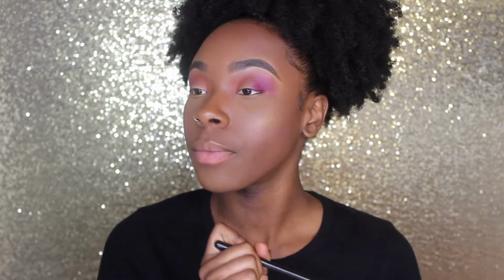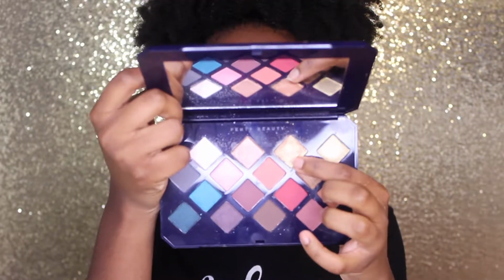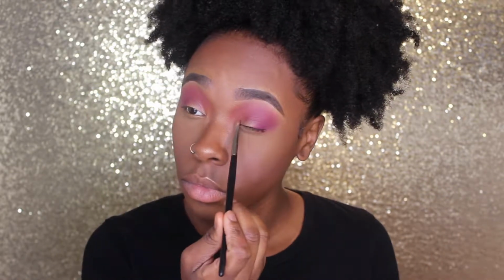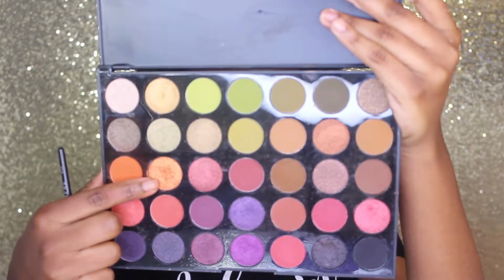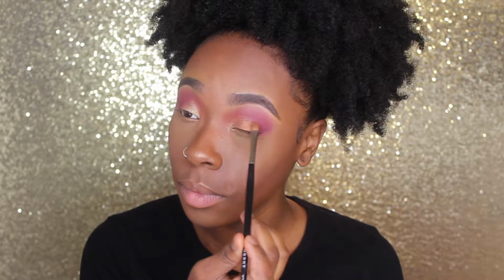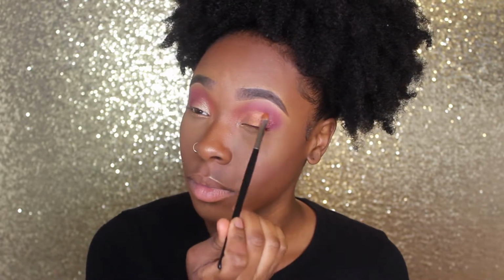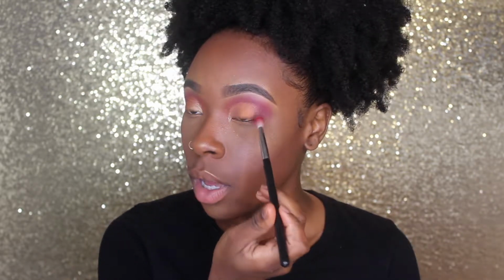So I'm actually going to go in with that purple color again and bring it more towards the front. Next I'm going to take Casablanca in my Fenty Beauty palette, and I'm going to put that in my inner corner. Next I'm going to take this shimmery orange color in the Morphe 35M palette, and I'm going to use that as my second eyelid color. So now I'm going to go in with that purple one more again, and I'm going to use that to clean up my outer corner.